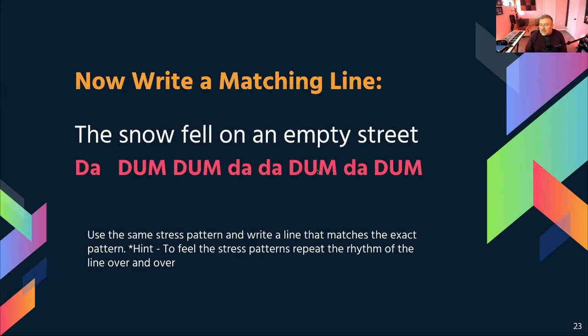Pierre has, "A man sat with his longtime friend." Yeah, that one works as well. Longtime is one of those words that it feels like both are stressed, but the secondary stress is almost as strong as the first, but that definitely works.